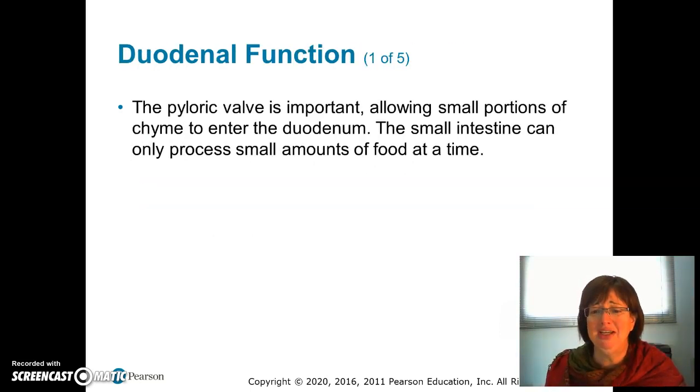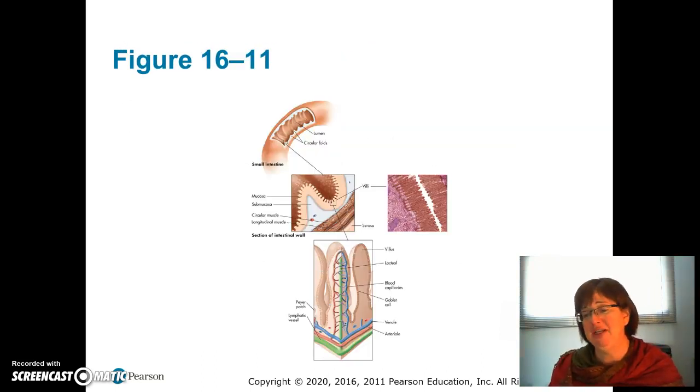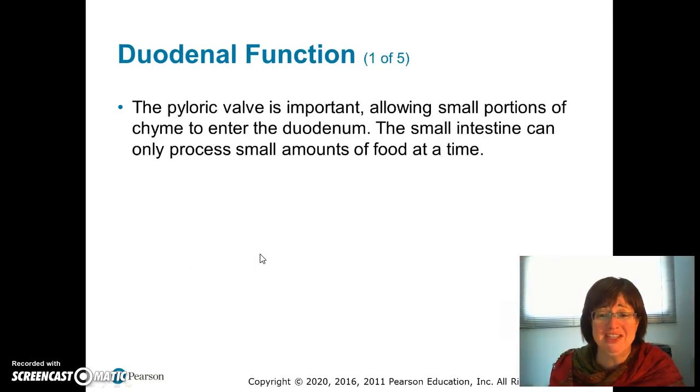What I want you to realize is, where's our picture? The small intestine is very fuzzy with these finger-like projections called villi. And in these villi is a great surface area that allows for amazing absorption. In between you have a little bit of enzyme being produced down here. And you also have goblet cells, and goblet cells produce mucus. So all of this allows for amazing surface area. Okay.